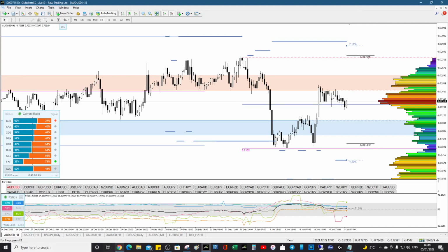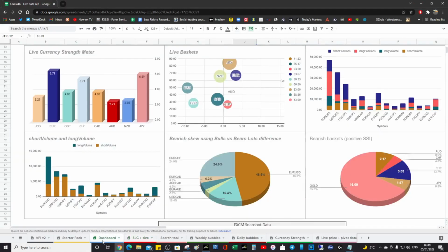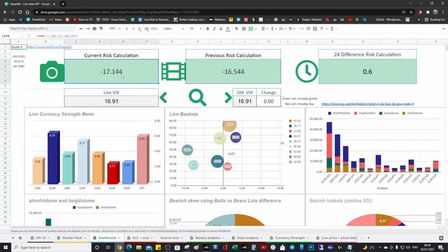If we look at the risk calculation, that minus 17 figure tells us that there's 17 people short indices versus the one person buying. So there's one person buying S&P, US 30, DAX. There's 17 people trying to short the DAX, the S&P, the Dow. So it's a very crowded trade, and the retail guys are very, very bearish on indices.